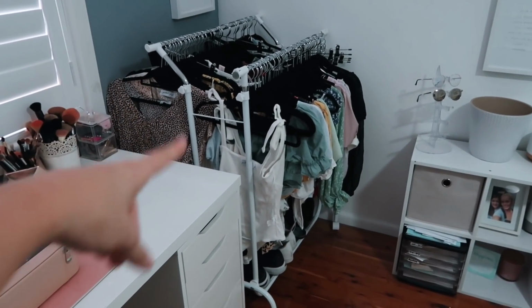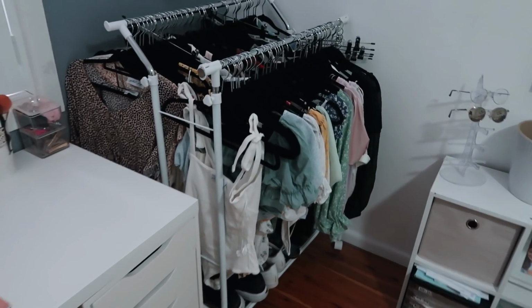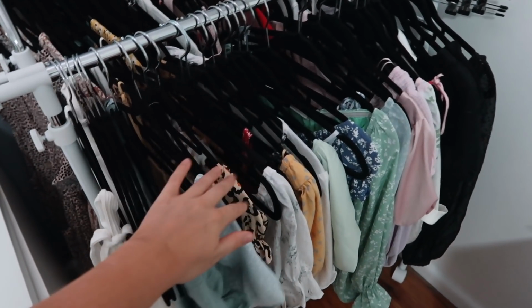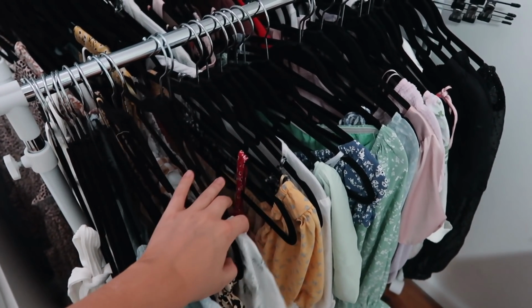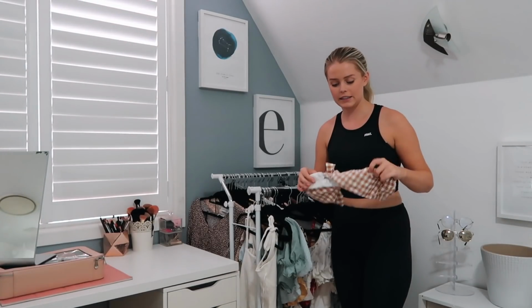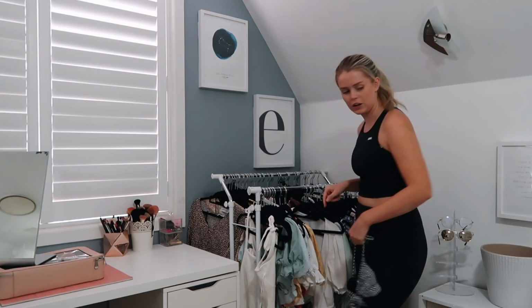I'm going to tackle this area. I really don't think there's a lot of clothes that I need to get rid of over here, but I just want to have a quick flick through just to make sure I'm not keeping anything for the sake of it. Like that, like that. First thing I'm going to get rid of because it barely covers my boobs. I don't think I'll wear that.